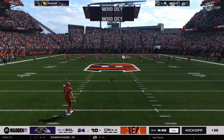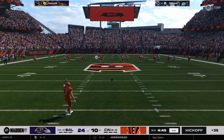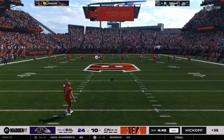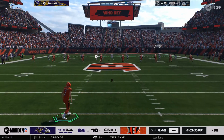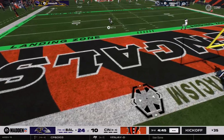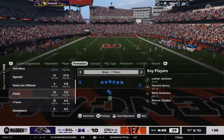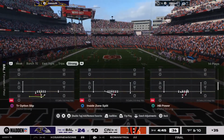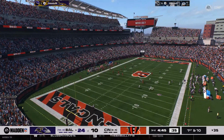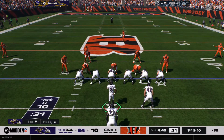McPherson with a kickoff for Cincinnati. Here's McPherson on to handle the kickoff. And he got all of that one out of the back of the end zone for a touchback. At their own 35-yard line. Great spot to start a drive in here. Ravens headed up, 1st and 10.